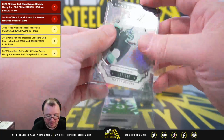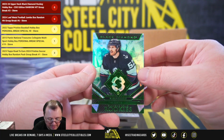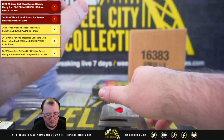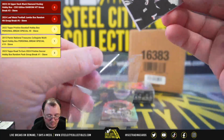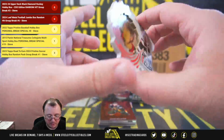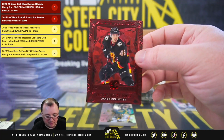Matty Beniers, numbered to 349. Single diamond relic rookie, Ty Kartai, number 2 of 10. Diamond debut relic, Luke Hughes. Run for the Cup, Ridley Gregg, 7 of 99. Rookie Gems, number 100, Jacob Pelletier.